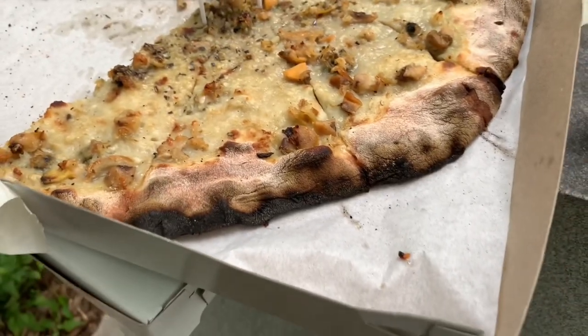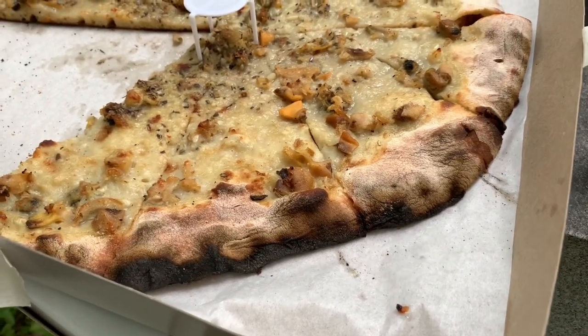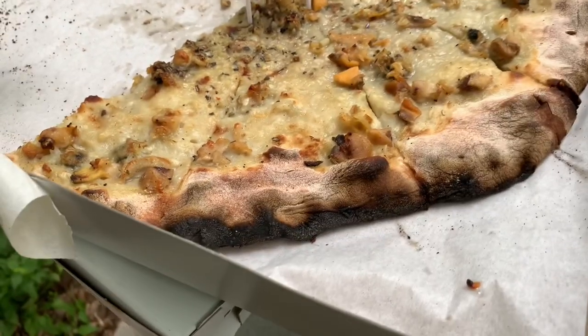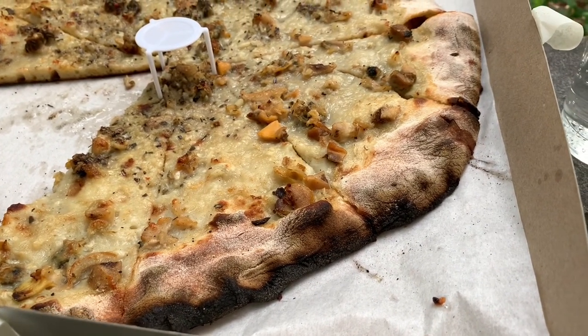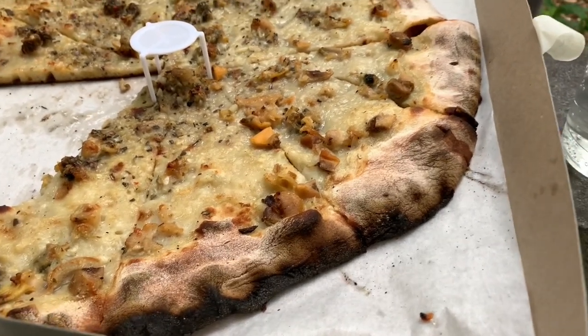I don't know exactly how long they ferment this dough. I'm assuming it's for quite a bit of time. And it's not a high hydration dough. It doesn't appear to be. Again, do your own research, guys. But it reminds me of the crust at Pizzeria Giove in Staten Island. Almost like a ciabatta texture to it. In terms of clam pies, this rating is going to go on the specialty scale.